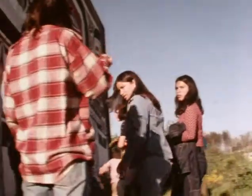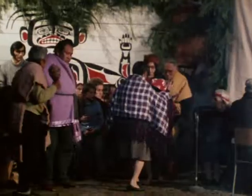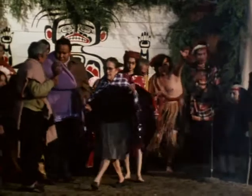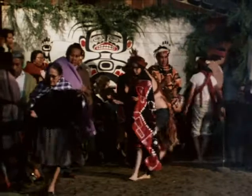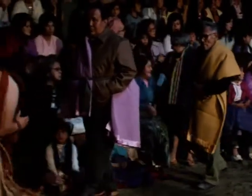Arthur Dick need have had no worries about the number of guests who would come to his potlatch. The big house is crowded to capacity. Arthur's son is dressed as a hamatsa, a man possessed by the great cannibal spirit of the forest and in a frenzy for the taste of human flesh.